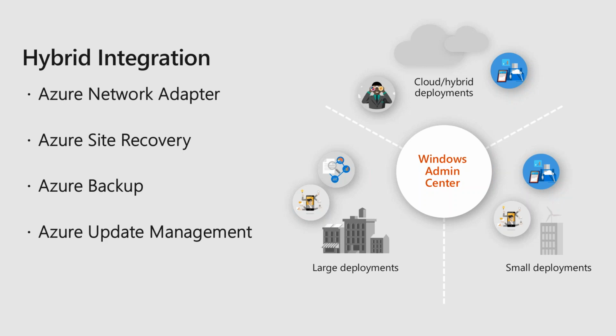Update management of your system, which is an orchestrator engine, basically updates all your systems, and you can manage those systems. Doesn't really matter if it's Windows or Linux. But Windows Admin Center, in our case, just simply integrates into that. And so you can just connect the server you're managing to your update management solution.